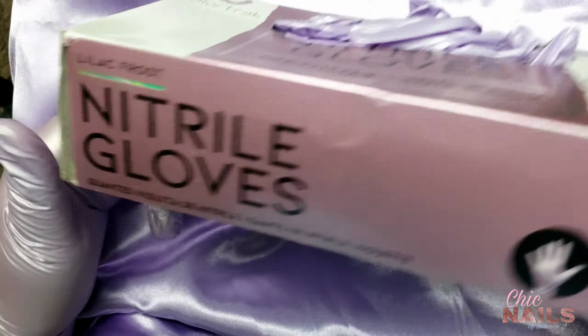My camera does not want to focus. Okay, yeah, it came with the base. It came with the Seal and Protect. I don't know what's going on, y'all. It just does not want to focus. Okay, Seal and Protect. The top. Nourish oil.